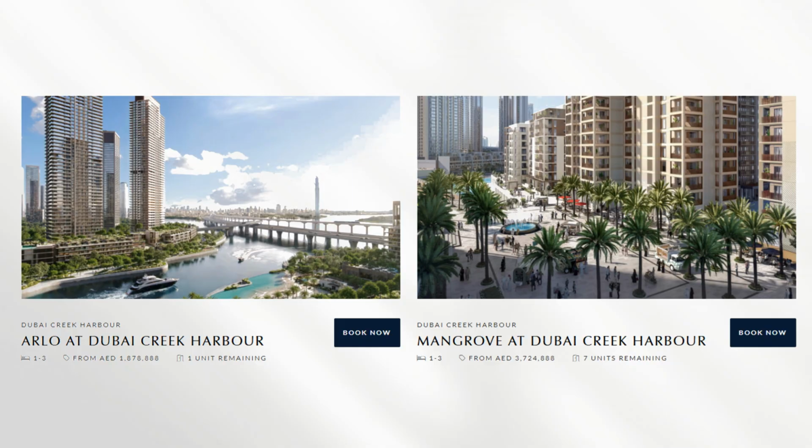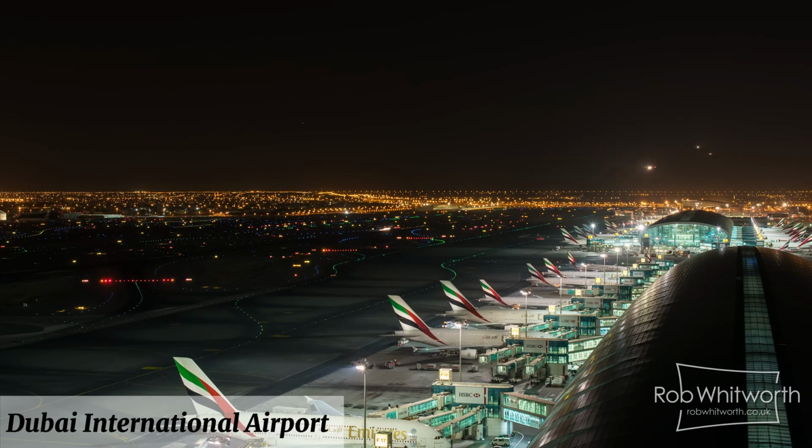Now, if you have heard of Dubai Creek Harbour, this is an upcoming location which is already 20 to 40% ready by Emaar, where you have easy access towards the Dubai International Airport, just 10 minutes away from Dubai Creek Harbour to the DXB airport.